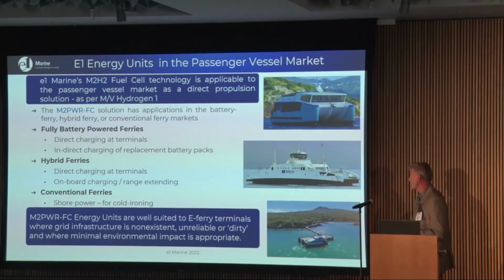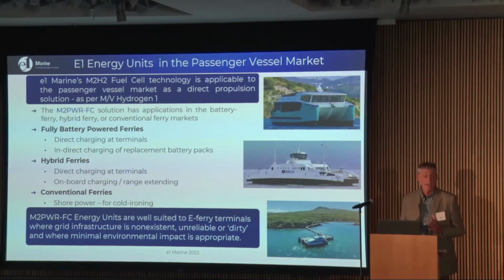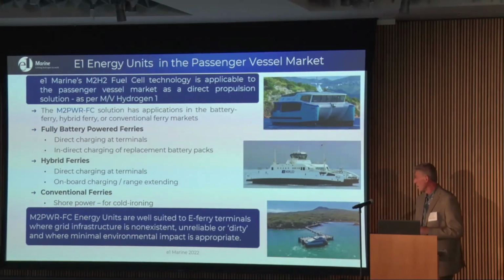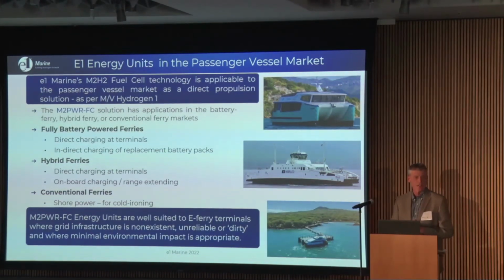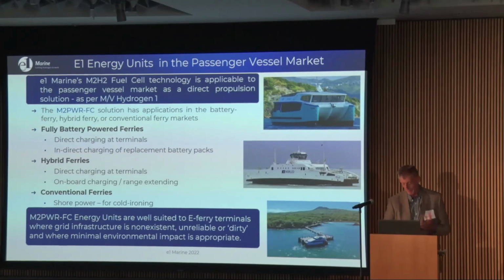So let's talk about the passenger vessel market. We're going to be encouraging any owners to consider fuel cell as the main power source, combined with our reforming technology. But we also see our container being used as a charging station for battery vessels, for shore power on conventional vessels, or as range extenders on hybrid type vessels. We think they're well suited for areas that don't have the infrastructure. As you can see down at the bottom, this idyllic location probably doesn't have any infrastructure running to it. We'd love to put one of our containers in that kind of place, and the E1 team would be happy to go down there and do a site visit.